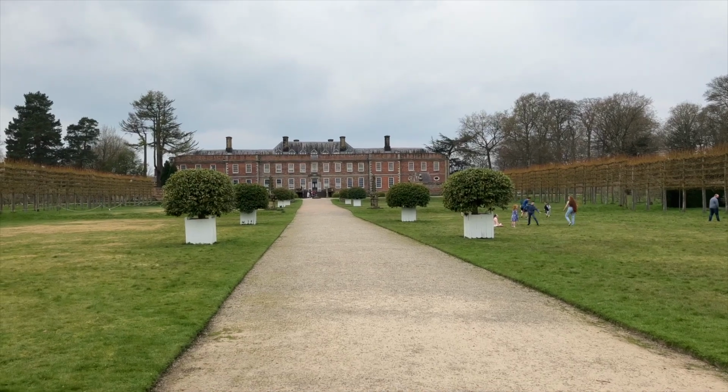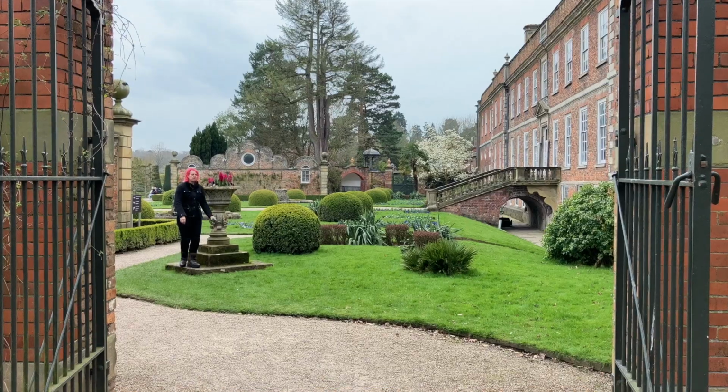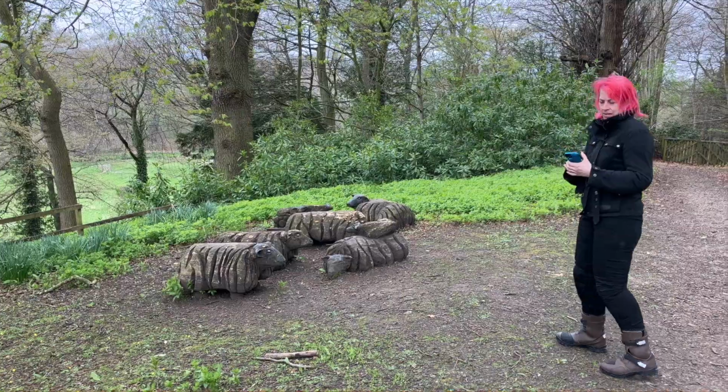Erddig is a Grade 1 National Trust site. It stands just 2 miles from Wrexham. You know Wrexham, that's the town where Deadpool has a half share of the football club. I'm serious.